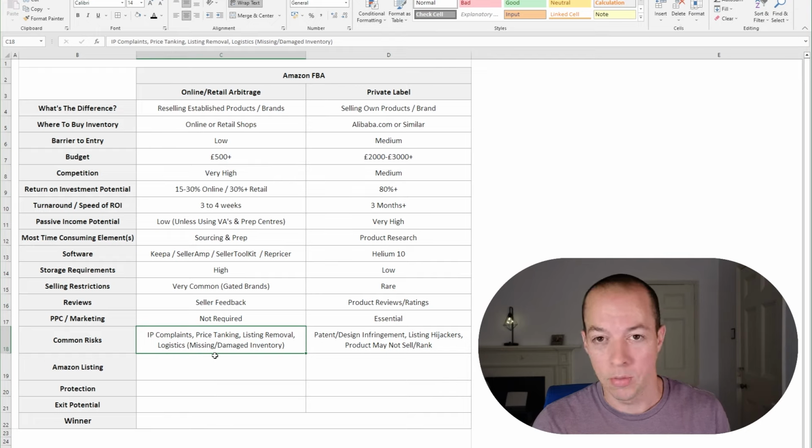Now, IP complaints, if you want to overturn them, you'll need a valid invoice chain to do this, and also getting the person that submitted the complaint to withdraw the complaint. So it's actually quite unlikely. They will disappear off your account after 6 months. But if you get one or two of those as a new seller, there's a high chance your account is going to be suspended. So IP complaints are a massive risk of being an arbitrage seller.